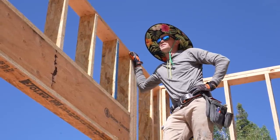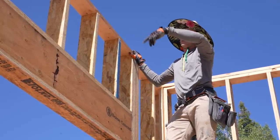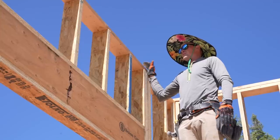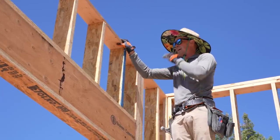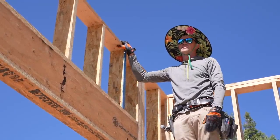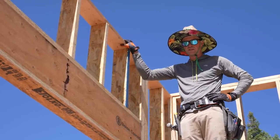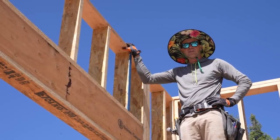And a lot of these are really crooked. So at least these three right here, we're gonna have to recut. It's gonna be better than it was, if nothing else. And cut these three, do the same thing to the other side, throw a new double top plate on it. Bob's your uncle. Hopefully we get to sheathing today.